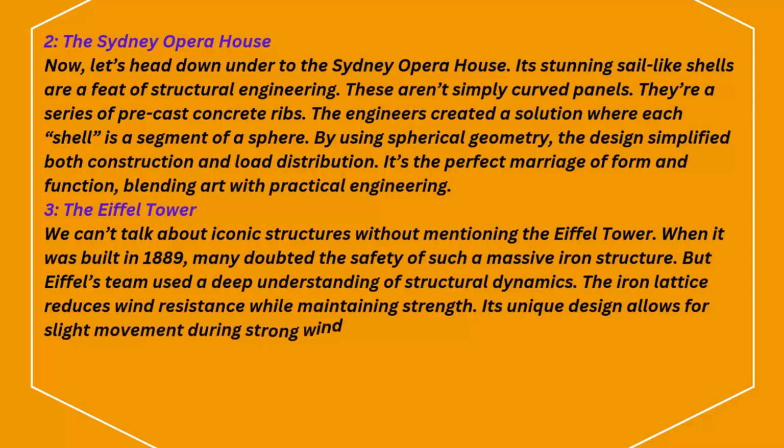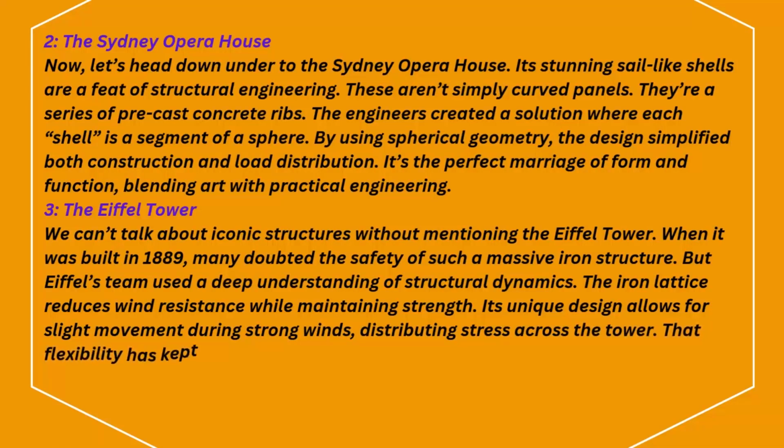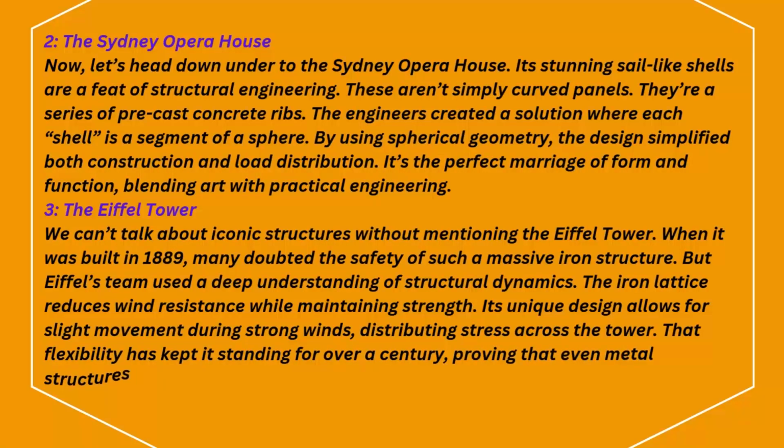Its unique design allows for slight movement during strong winds, distributing stress across the tower. That flexibility has kept it standing for over a century, proving that even metal structures can bend without breaking.